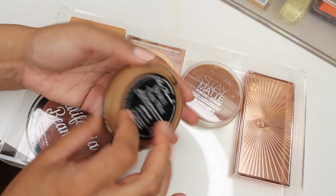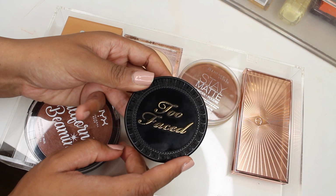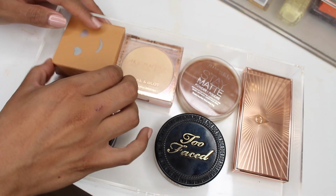It is the Too Faced Born This Way Multi-Use Complexion Powder. I've been wearing this to not only set foundation, but as a powder foundation itself, so stay tuned for a review. I've been wearing Warm Sand. I'm wearing this in the review that I filmed today.